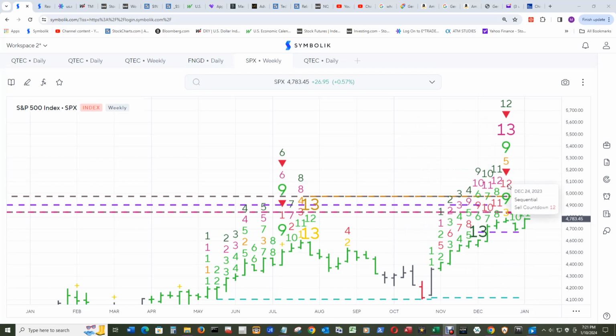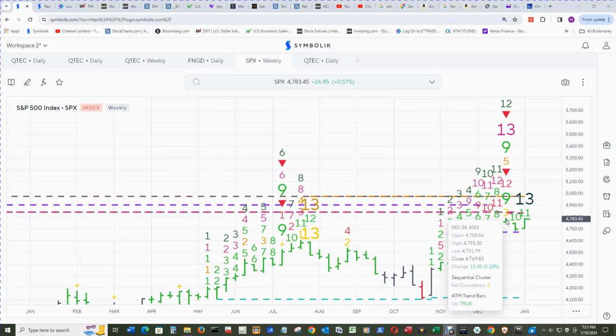The sequential sell countdown 12 is still hanging up there. It didn't make it today, as this close was 4783.45, and it needed to have a close above this high, 4793.30, so that didn't happen, and it could be an easy beat tomorrow with any kind of upside. Then the sequential sell countdown 13 will have printed in. That pretty much puts everything on 13s.